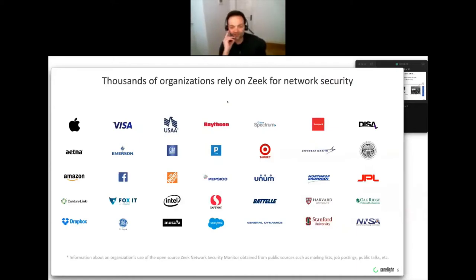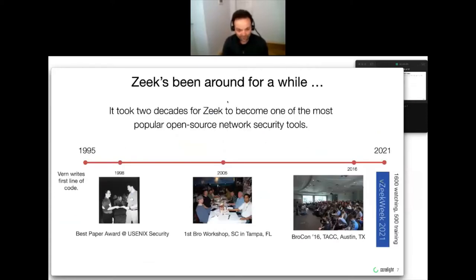Just to give you an impression of who's using Zeek at this point. This is a list of logos of places that for one reason or the other are known to run Zeek. Basically, it's public information that they are running it. To be clear, it's not Corelight customers. A few of them are on there as well, but this is basically from public sources showing you significant Zeek shops all over.